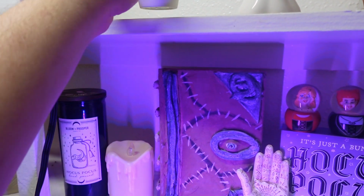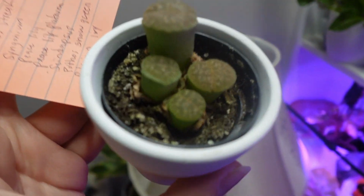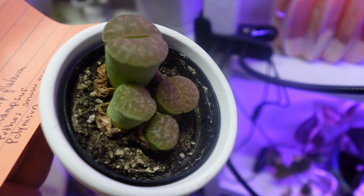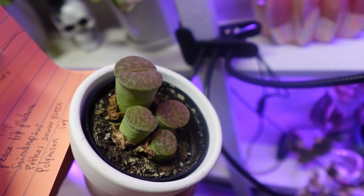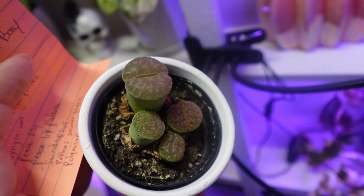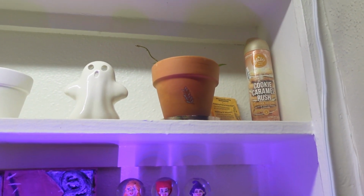And then over here, I have my stone faces. And yeah, I wrote down all my plants' names just in case I forgot. And my stone faces, I think they look so cute. They look super cute. So cute.